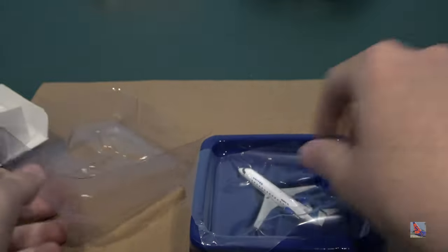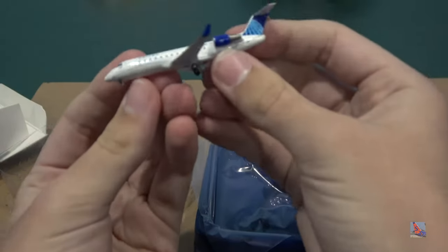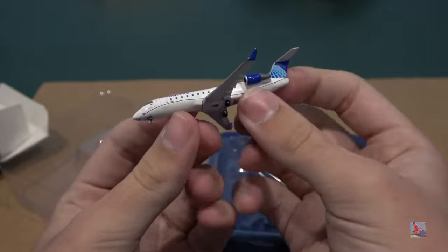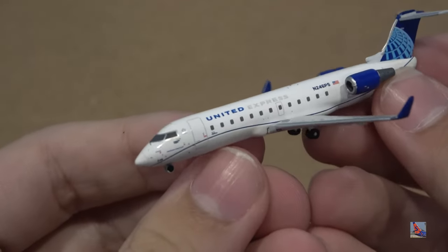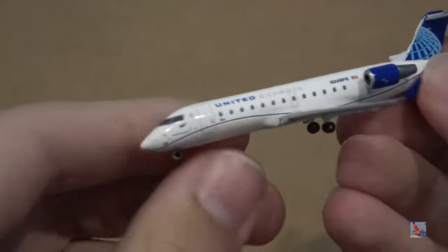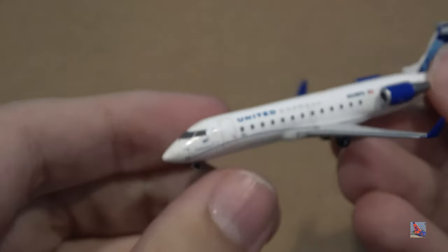So, hopefully this one is good. Yes. Oh my god, I've been waiting for this for so long. I cannot wait to see the Delta in the flesh. And here is the United Express CRJ200 with the Evo Blue colors. So, not really much has changed apart from the colors and the underbelly color and all that stuff. The design of the underbelly, rather. So, yeah, overall, this livery is really nice.